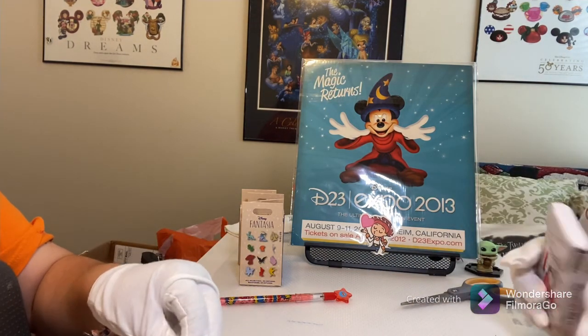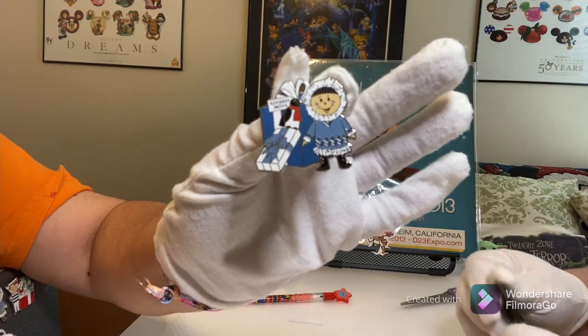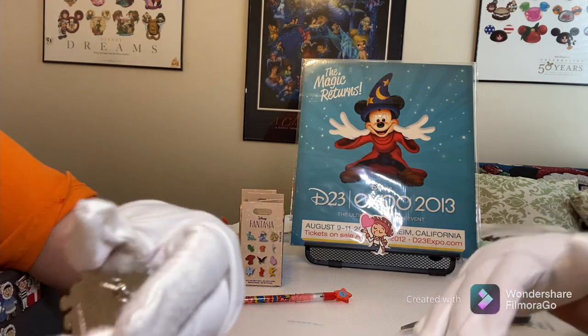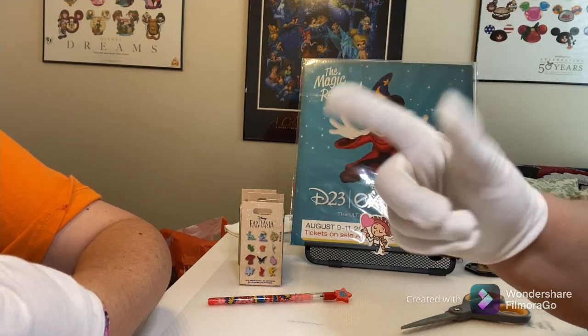Okay, who'd we get? This is my second pin from that box. Oh, okay. Represent Antarctica there. First Nations. All right. There you go. We are Native American. Yes. First Nations. Anchorage. Shout out to Alaska.